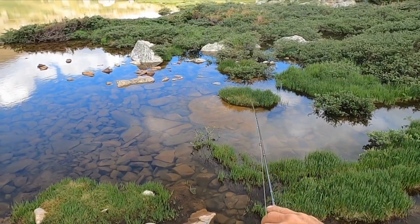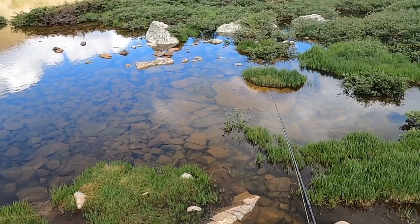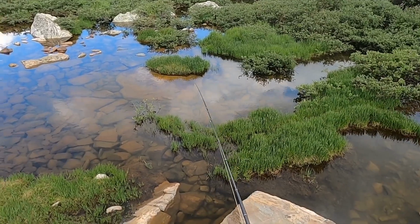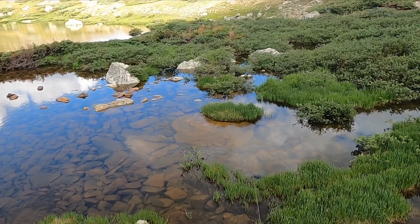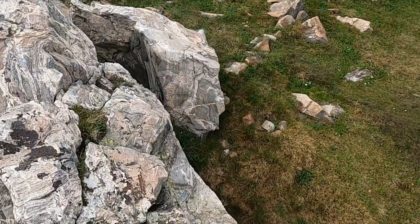Speaking of fish, there's one right there. That sure looks like a nice one. Let's see if we can spot him. Is he on the other side of this little island? Right here. It looked like a pretty good sized fish. Oh, there goes one right there, and one right there. There's a bunch of them, come on.